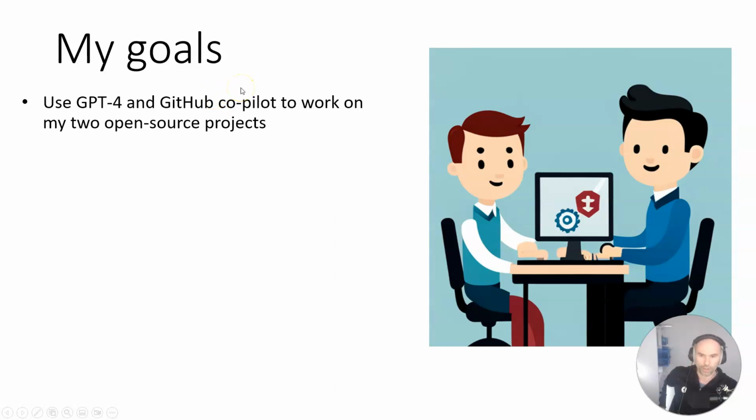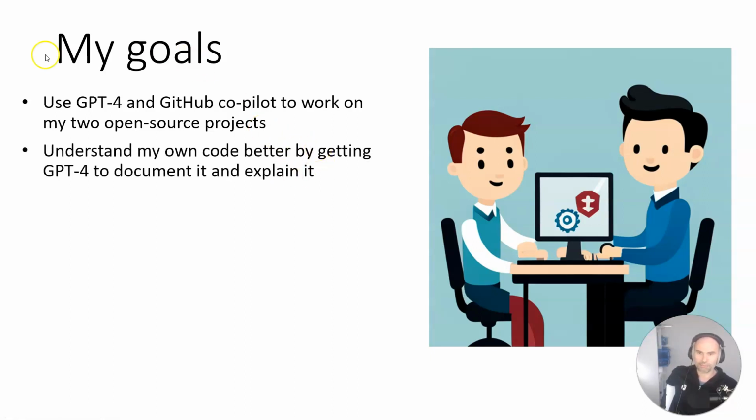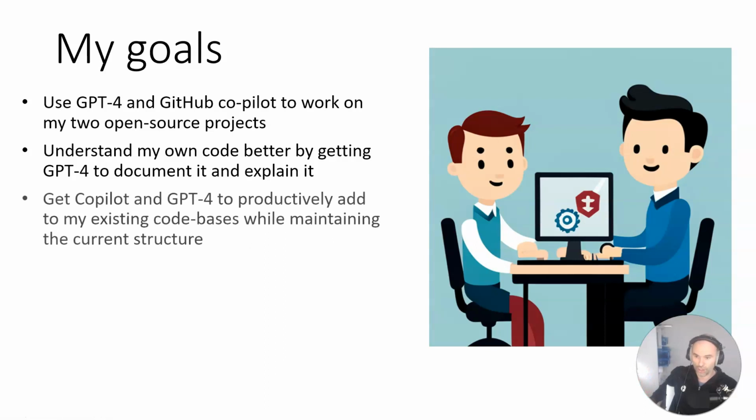The first one is the one we're going to work on today. It's FindMyFile, and the other one is a competition interface that I use to help me run a coding competition called the Victorian Coding Challenge. As I do this, I'm hoping to actually use these AI tools to understand my own code better. I'll use GPT-4 for documentation, and you're going to see an example of this in this video.